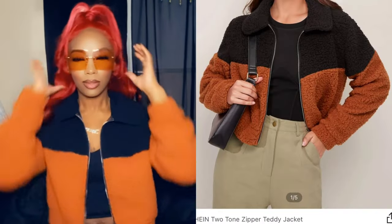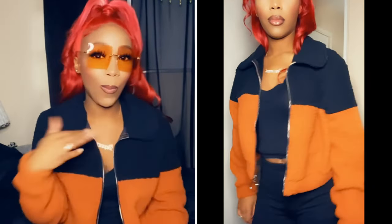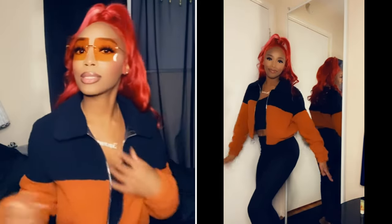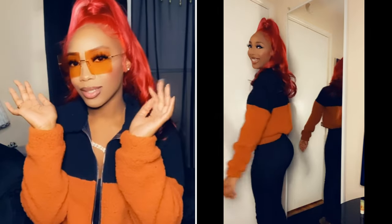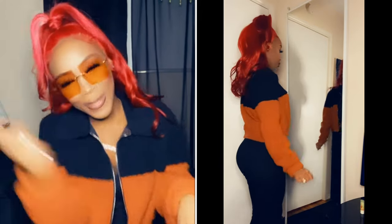Baby, this is giving me Winnie the Pooh vibes. I don't know why, but it's giving me Pooh vibes. Am I lying? Do you see it? Because I see it. Yes, I love this jacket, y'all. You see it match the shades? Don't play with it.